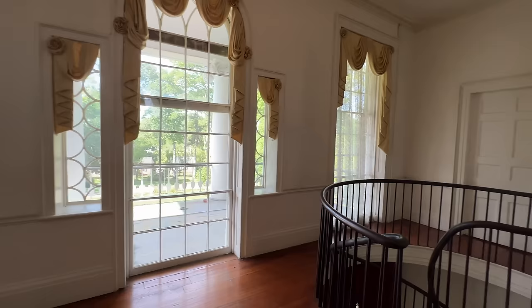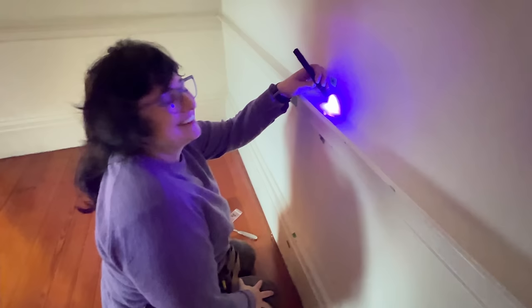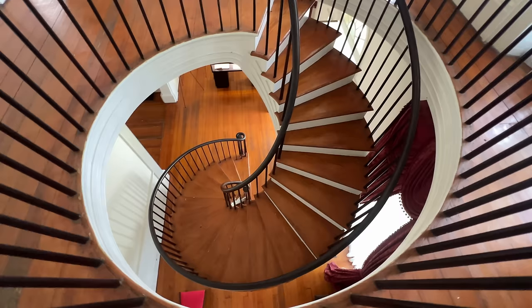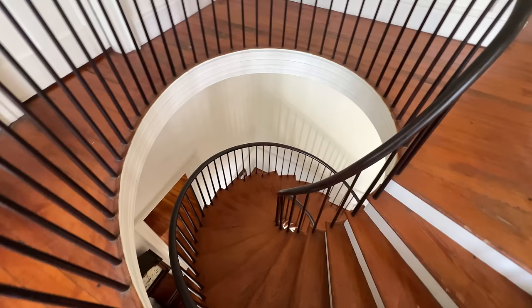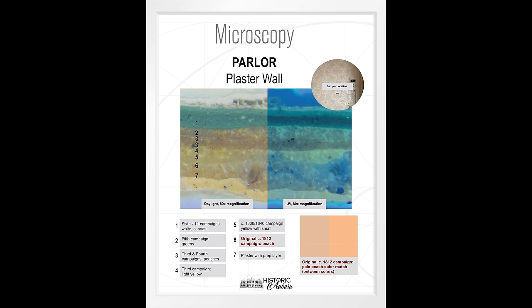Now, we know all of this because we did have an architectural conservator come here in April or May of last year. Her name is Brooke Russell, and she did all of the microscopy that we have on display here for the tours. So we know that all the doors, as well as the staircase, was flame mahogany, but we were also able to decipher the original paint campaign that was here in this T-shaped hall. What microscopy essentially is when you take a chunk out of the wall, flip it over on its side, and then examine it under the microscope, we can see all the individual paint layers and campaigns that were used in this front hall throughout all of time, 1812 to present.